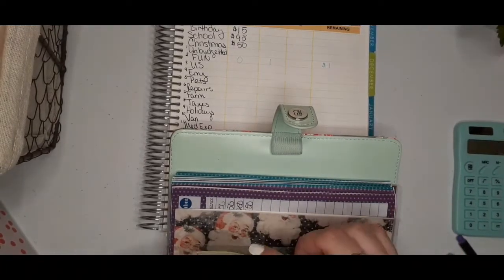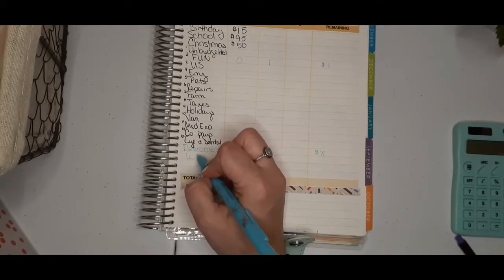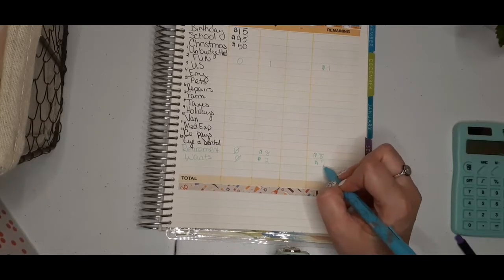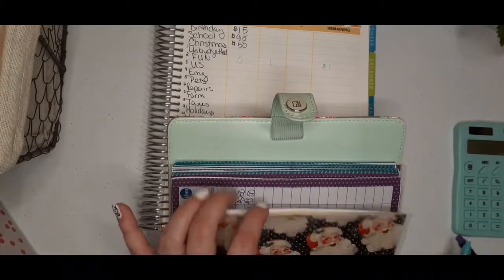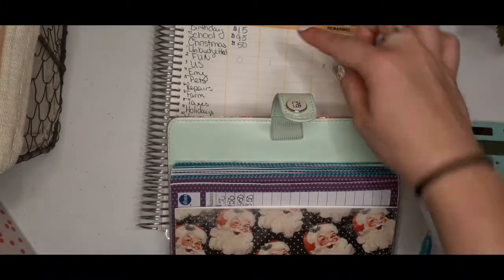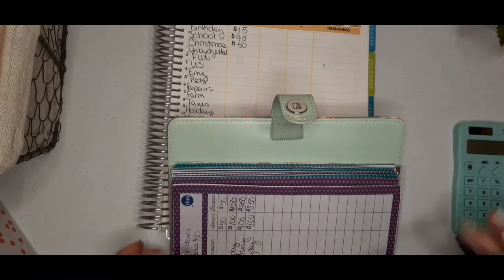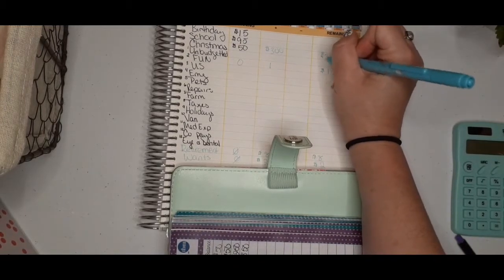And this will be for what me and my fiance want, something more than just clothes. I don't know exactly what it would be, but I thought it was a good category just for the in-between things. Like maybe a new couch or something like that. Christmas has $350, and it started out with $50, so we got $300 this month. So plus $300 up top, and it's now $350.